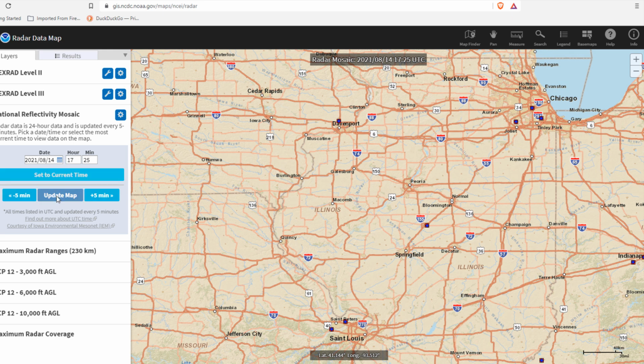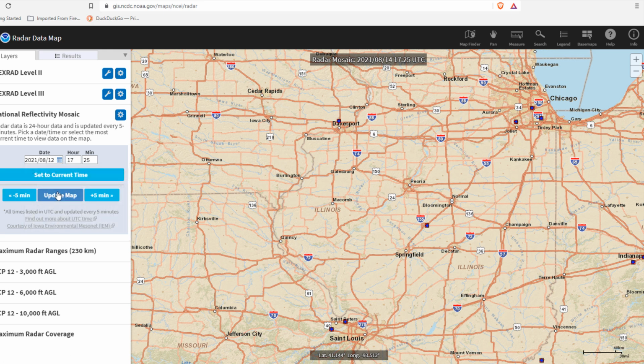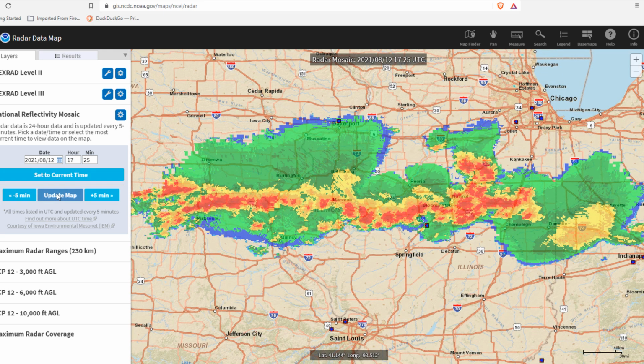No rain then either. Let's go back a couple more days. Let's maybe go back to the 12th. We'll update the map. Here we got some rain. So, this is over 2 weeks ago. And you can see Macomb, Illinois, it was really getting hammered. There was some red. Now, do we know, are the clouds going from south to north, or are they going from east to west, right? Because that's going to determine how much more rain you got.